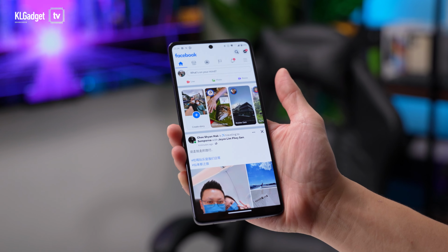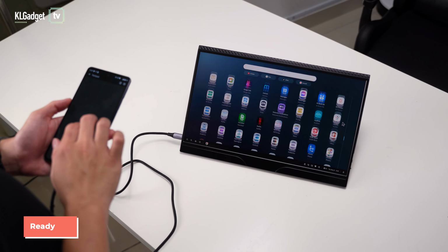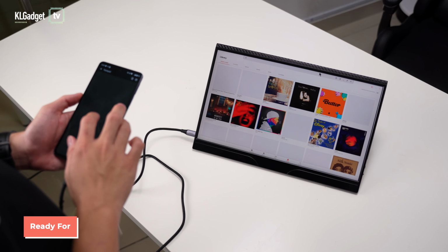A double tap on the power button gets me to my favorite apps from anywhere on the screen, a 3 tap and hold takes a screenshot, and last but not least, the Ready For feature, which lets you use the phone's camera as your computer's webcam and use it like a desktop computer like Samsung's DeX when connected to an external display.